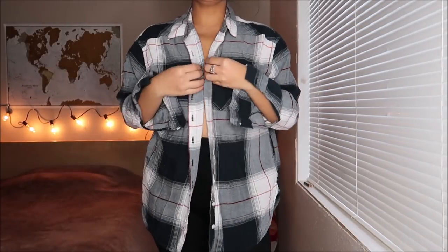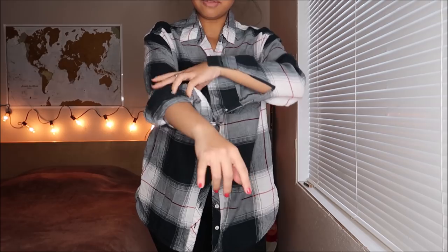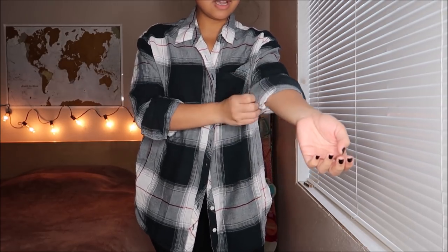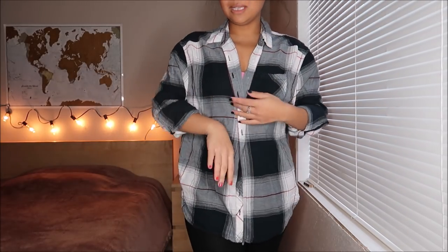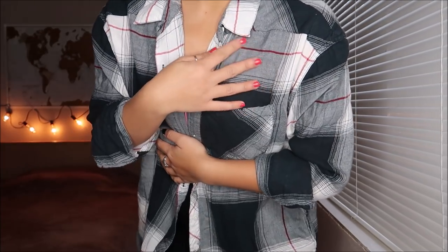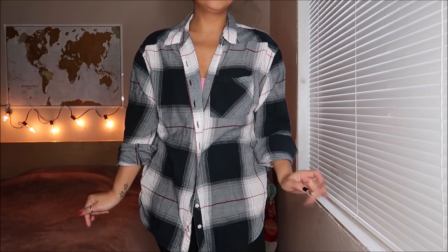Okay guys, so this is by Girl Crazy in a size large. I don't know if this is kids or women's, but what I usually do is I just roll this up like so, wear it as is, and it could also be a great layering piece. Again, I love the plaid pattern. It has red, black, and white. I do not have something of this colorway in my plaid collection. So this did not have a price tag on it.